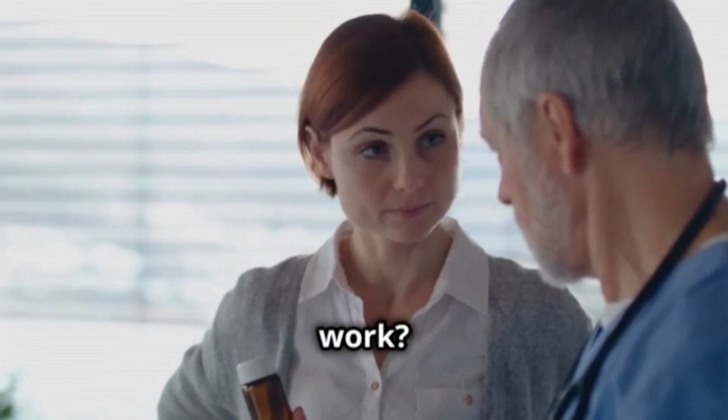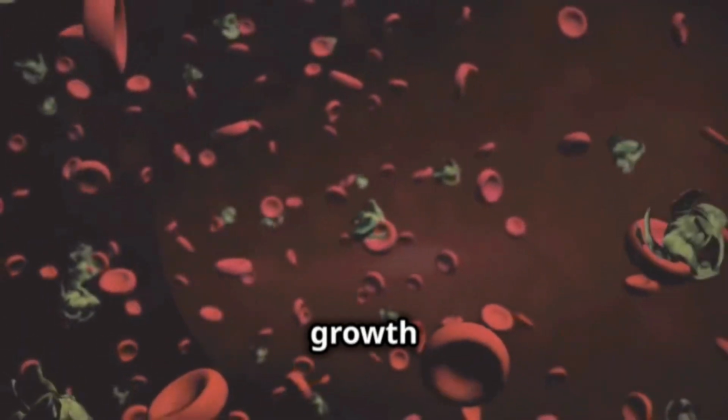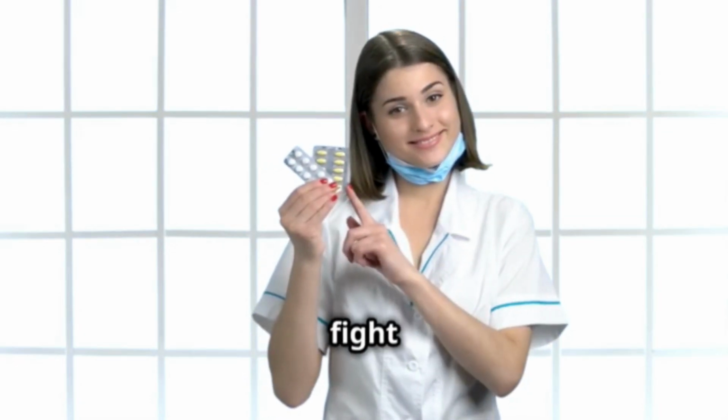So how does Bactrim work? This medicine combines two active substances that work together to stop the growth of bacteria. By preventing bacteria from multiplying, Bactrim helps your body fight off the infection.